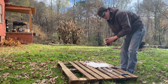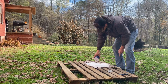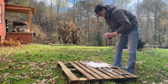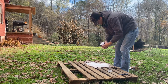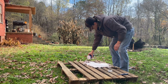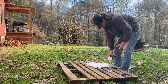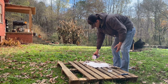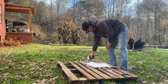If y'all like trapping videos, let me know. More trapping videos can be made. I have a lot of coons. And after December 1st is whenever we can start trapping fox and bobcat. So that's when I'm gonna put out my MB450s. Well, I only have one right now, but I'm gonna put it out then. I don't want to put it out right now, because you can trap coyotes all year long, but you can't trap bobcat and fox all year long. So if I catch one, I want to be able to skin it and everything.